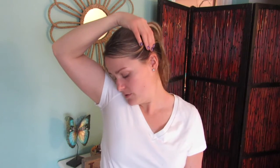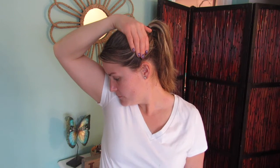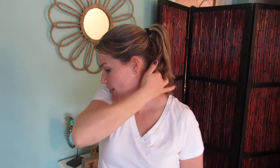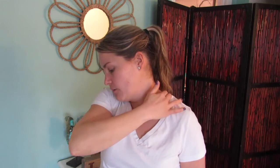So to stretch the levator scapula, you're doing the same thing, flexing to the right, but then you're actually going to turn your nose to your armpit, and then you'll feel the stretch more along the back side of your neck and shoulder, right in here. I would do each stretch about 3 times. I would do each muscle technique about 3 times as well.